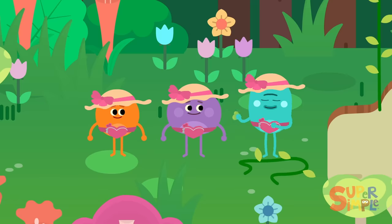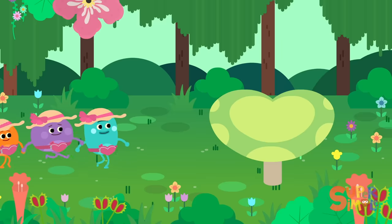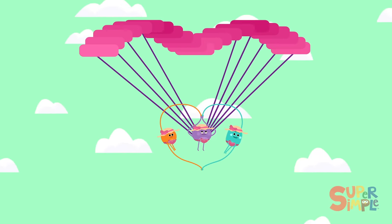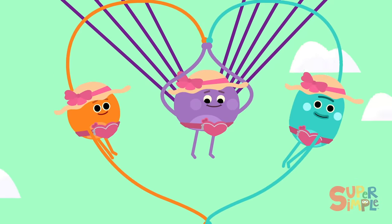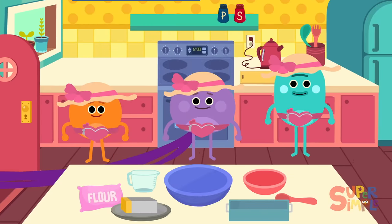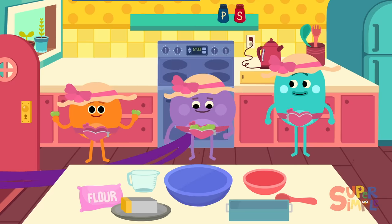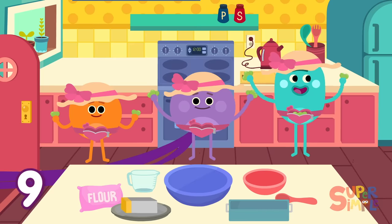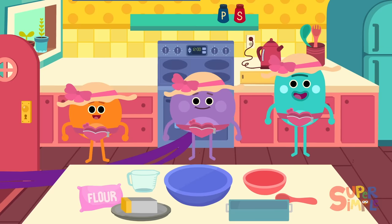You got all the lovely lima beans you need for your lovely lima bean loaf. Let's get them back to the kitchen. Bumble Nums, do you still have all 11 lovely lima beans? Sweet! Now that we have the secret ingredient, it's time for the cooking countdown!